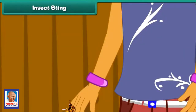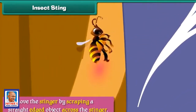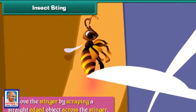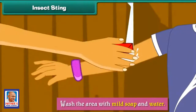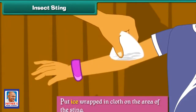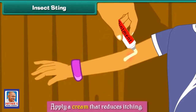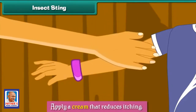Insect sting. Insect bite and sting cause immediate irritation to skin. The ant bite and stings of bees and wasps are painful. Remove the stinger by scraping a straight-edged object across the stinger. Wash the area with mild soap and water. Place ice wrapped in cloth on the area of the sting. Apply a cream that reduces itching.